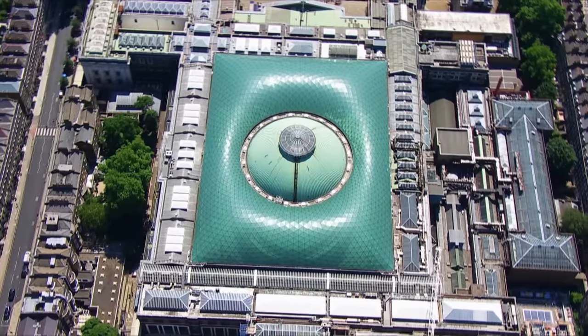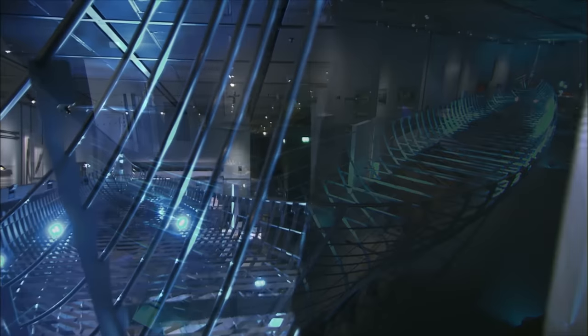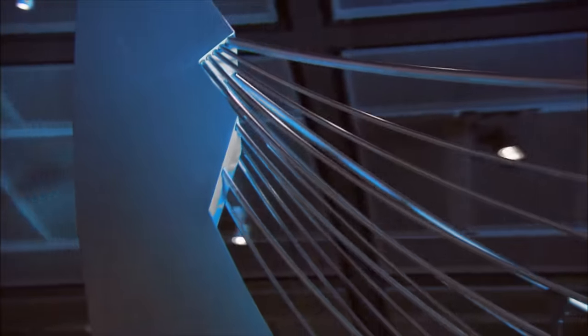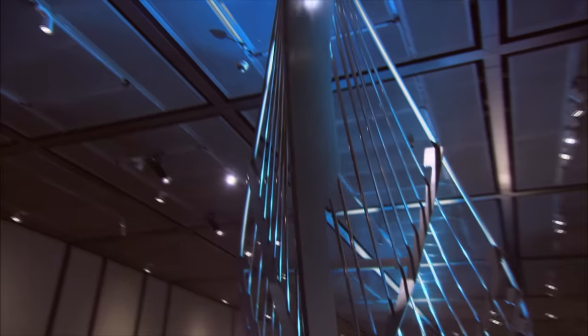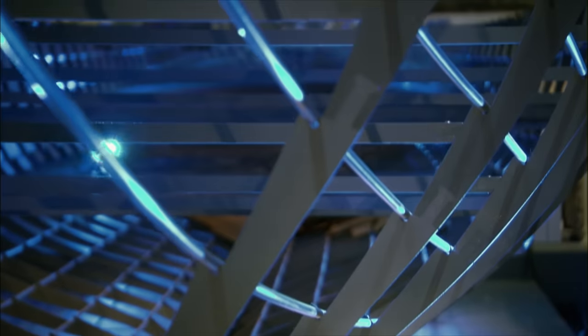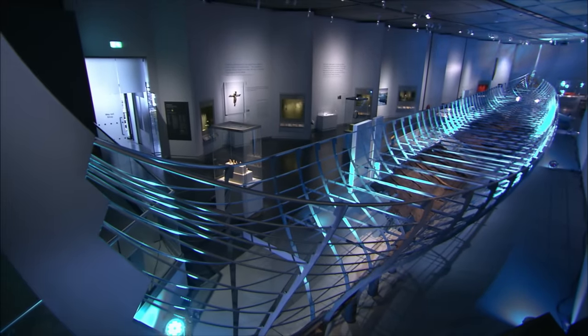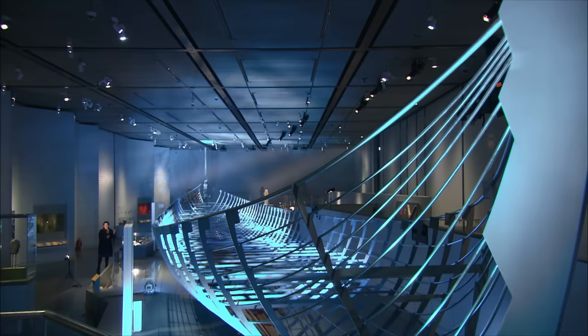And the largest warship ever discovered is at the heart of the exhibition. And this is it, the longest Viking ship ever found. And not only that, but the remains of a royal warship.